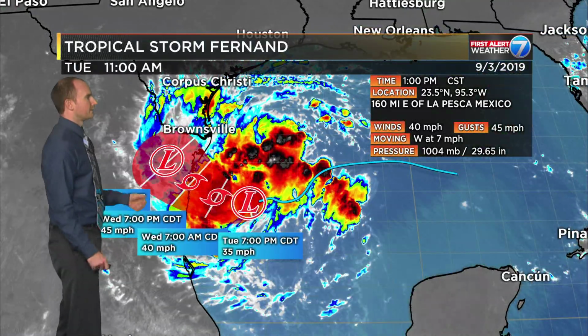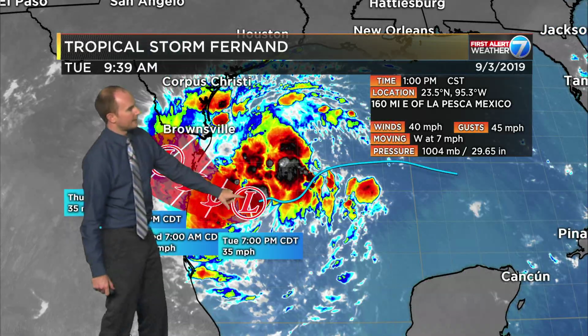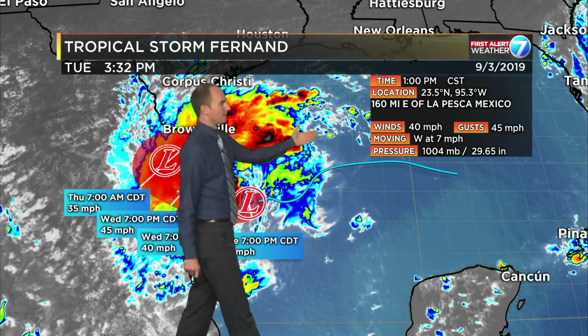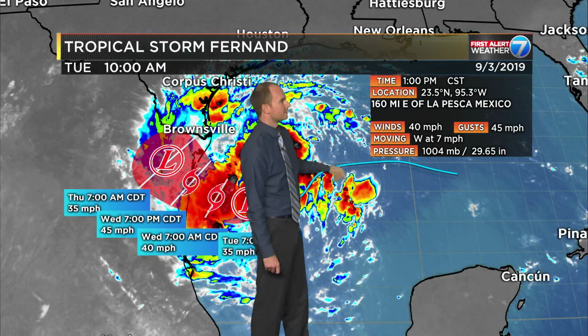We can slide over here and take a look at Fernand. Tropical Storm Fernand is now drifting its way toward Mexico. The idea here: 40-mile-an-hour wind, gusting to 45, moving west at 7. Pressure is a whole lot higher at 1,004 millibars. This is as of 1 o'clock.